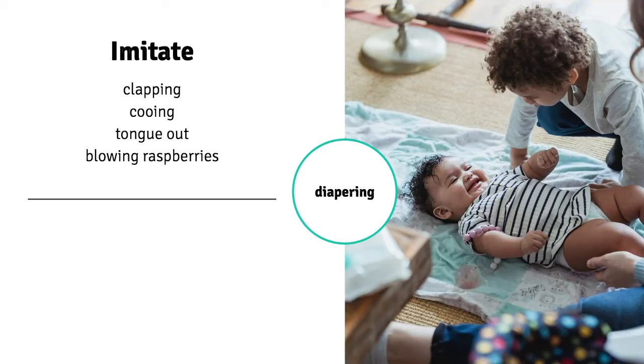You can also imitate them when they communicate with you. So if they're clapping, or making sounds like cooing or having their tongue out, do the same thing. They're going to see that and think, oh, this person is copying me. When I do this, they do that. That initiates and shows them that there's a back and forth language thing happening there. You can sing a song. Singing songs and music in general is an awesome way to teach your child language and get them interested in hearing words and speech.